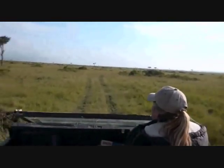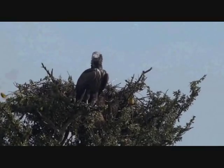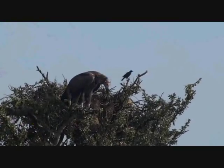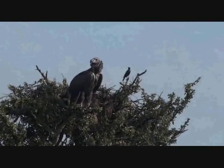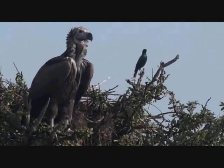Who have we got up there? Lappet-faced vulture. But exceptionally elusive. You probably have a better chance of seeing them at night. And look at the little weavers as well. So it looks like there's weavers that are nesting around. Who have we got up there? I don't know if it's a vulture. Maybe it's just the weavers that are building nests there. But I don't think I can call this bird beautiful. That'd be a bit silly of me, but a lappet-faced vulture.